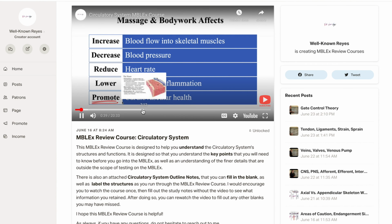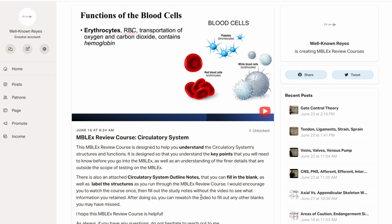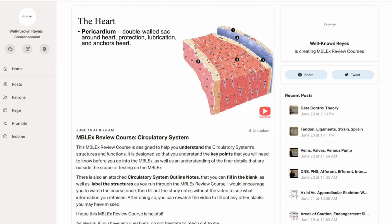Make sure you know this stuff, guys, before you go into the MBLEx. It's very, very important. The MBLEx is going to cover anywhere from 11 to 12% of anatomy and physiology, meaning that there may be 11 to 12 questions out of 100 concerning material like this. So make sure you know this stuff.